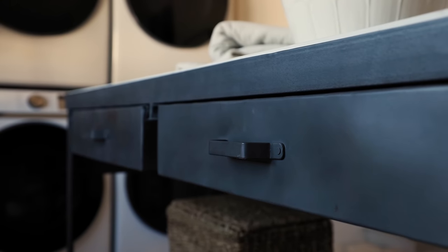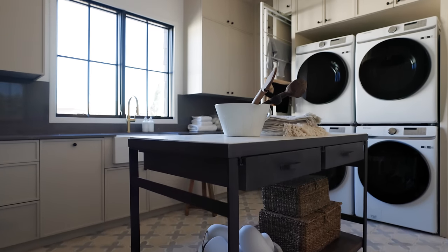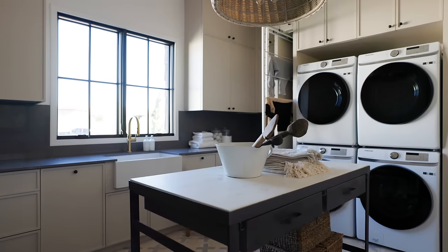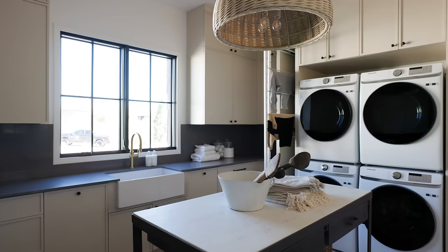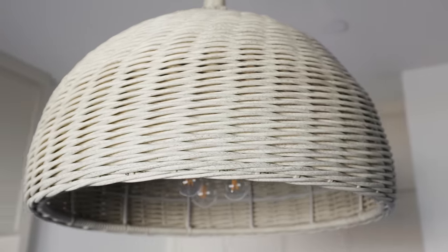I love the island. This is a showpiece too, a piece that will be here hopefully forever. We capped this island with a big oversized pendant from Palachek. This thing is large and in charge and amazing and worth every single penny.